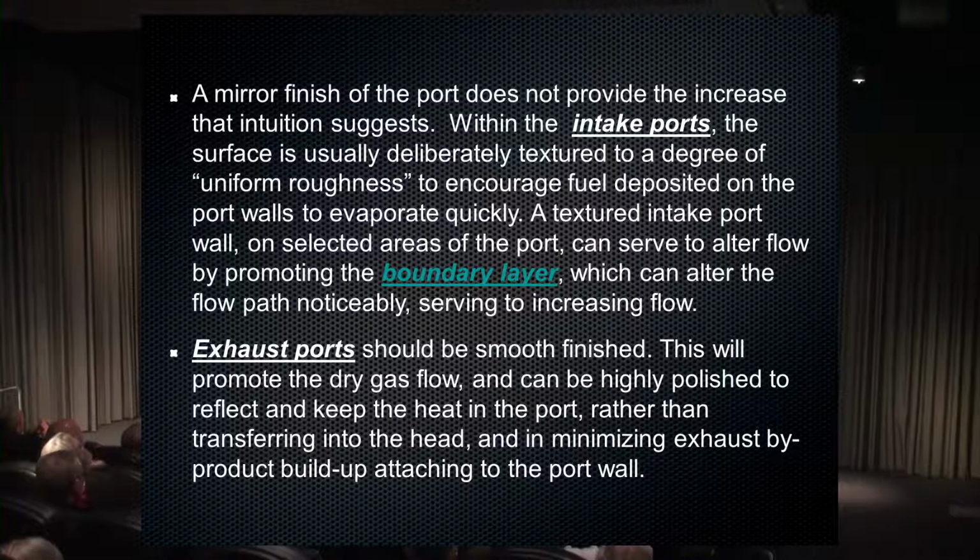The intake port, I always finish mine out. Most of your good port people will deliberately texture to a degree of uniform roughness to encourage the fuel deposits on port walls to evaporate quickly. A textured intake port wall in selected areas can serve to alter flow by promoting the boundary layer, which can alter the flow path noticeably, serving to increase flow.